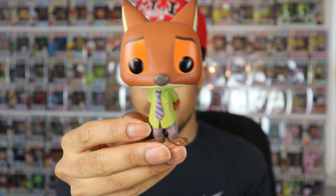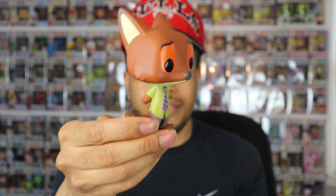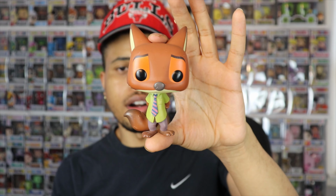Like I said, he's now vaulted as well. All these pops came out in 2015. Yeah, 2015, so they're 5 years old now. And yeah, this one's really cool. I don't think he's too expensive yet, so if you guys are looking to get him, I think he's $25 on Pop Price Guide, but I think it's kind of hard to find him at that price. I think he's going for a little bit closer to $35, $40 that I've seen on eBay and Mercari.